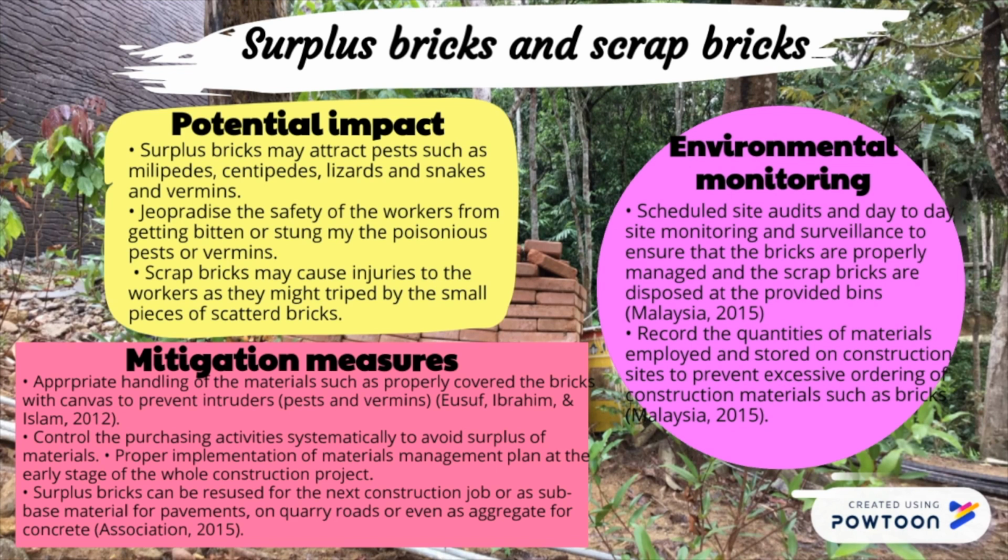Contractors need to ensure legal disposal of scrap bricks at the approved dump site or recycling center. To ensure the materials and waste are properly managed, the proponent should record the quantities of materials employed and stored, and have close monitoring and surveillance on the construction site.